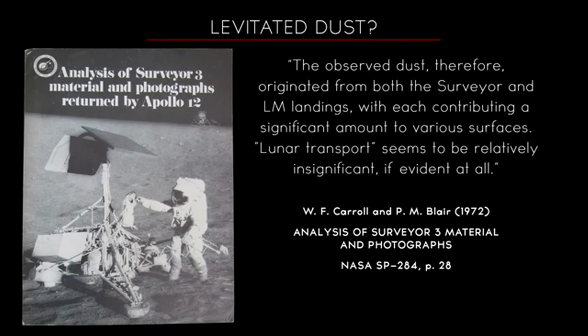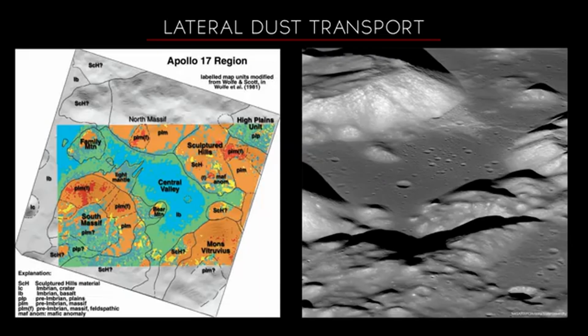Now, when we establish an outpost, because engine bells do blow dust around, we're going to have to be careful about where we land our spacecraft so that we don't spray dust all over our habitats, deployed equipment, and instruments on the surface. So in that case, we will have to accommodate the fact that if you have an engine coming past the surface, it's going to blow dirt around.